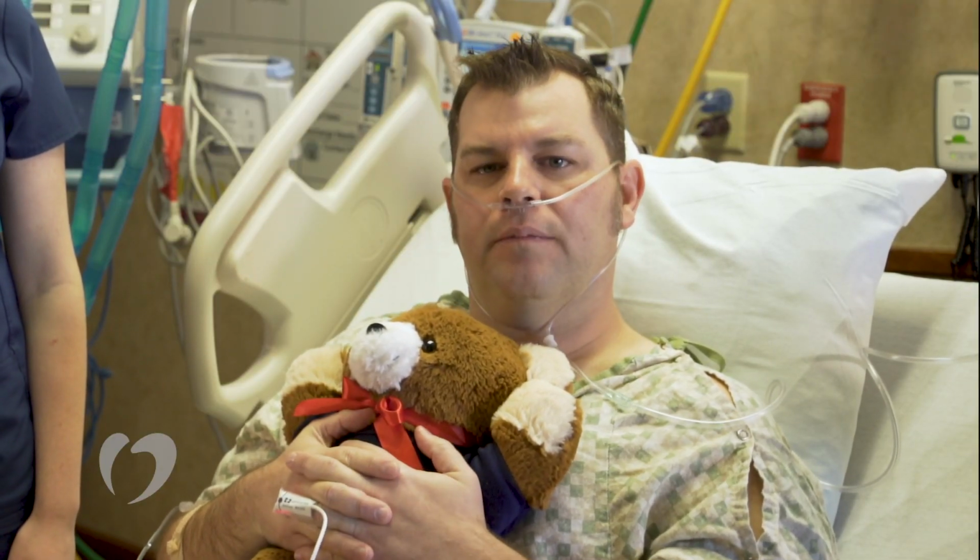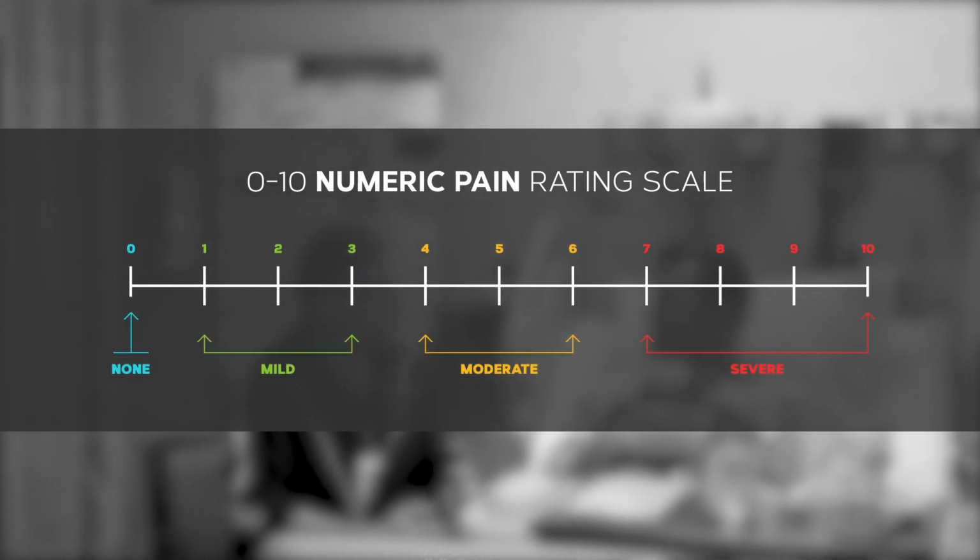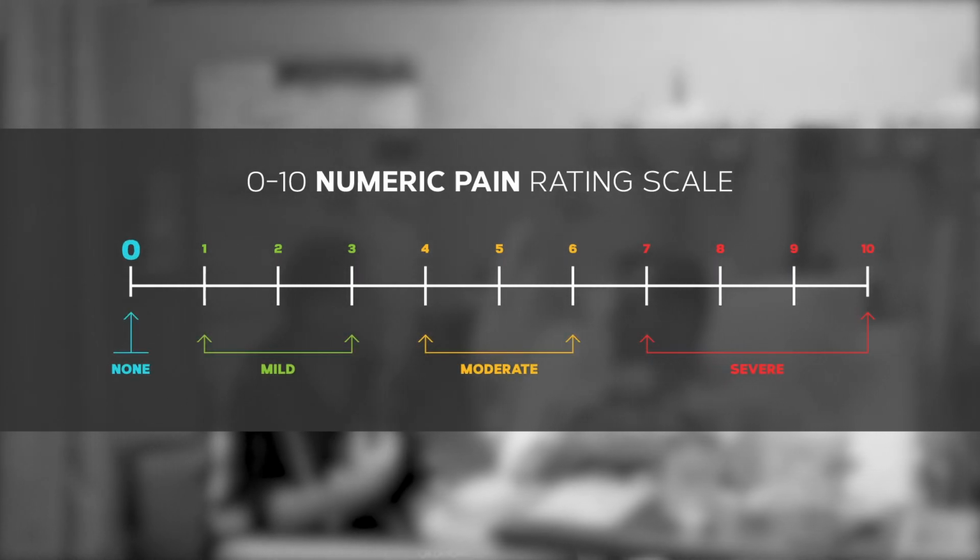So make sure your favorite pajamas are clean and be sure not to wear your skinny jeans. Wear something comfortable and loose for your ride to Oklahoma Heart Hospital. The more elastic your clothes are, the better.